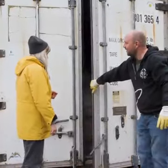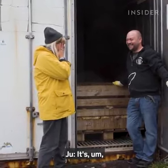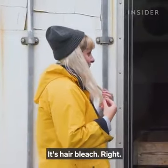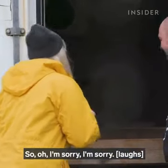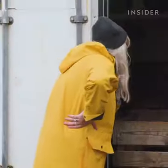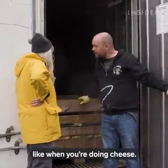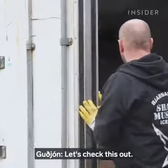Stick my head in. Yeah, here we go. It's, I dye my hair and it's literally like bleach. It's hair bleach, right? Okay, yeah, like hair dye. Oh wow. So I'm sorry. It is very strong. It's really strong because it's a closed unit. You know what it is? It's hair bleach and Stilton. We are working with similar bacteria, like when you're doing cheese. So that's why. Let's check this out.